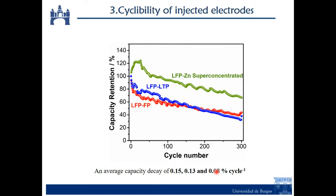We also realized that LFP, or lithium iron phosphate, probably is not the best choice for aqueous system, because it shows a long cycle stability in non-aqueous system, but in aqueous system not so much. Not just in injectable electrode, but in any type of electrode, and it seems to be related to the sensitivity to the pH changes and all this. So basically, the main message of this figure is that we can improve the cyclability, and probably the LFP is not the best choice for aqueous systems.